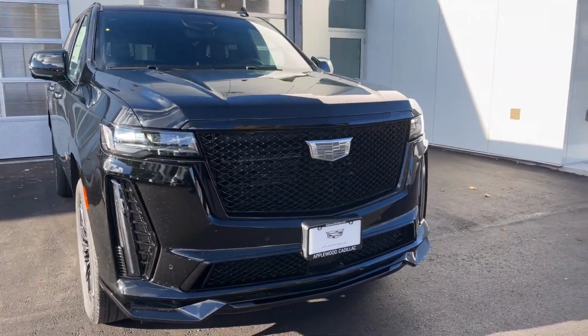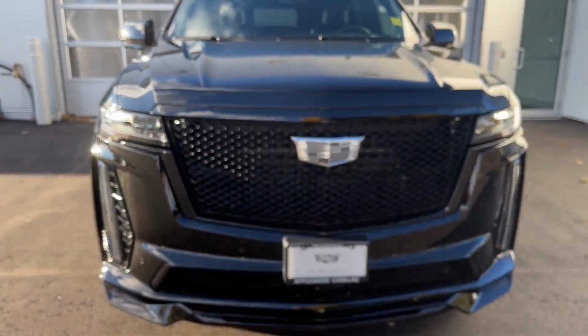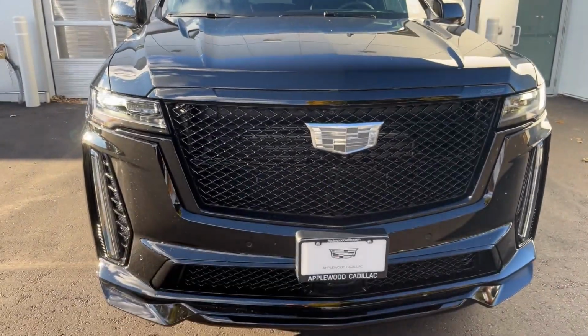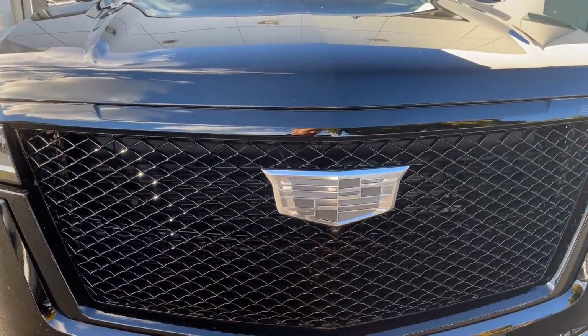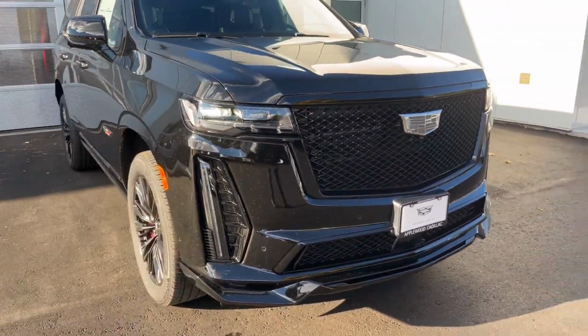We'll start here at the front so you guys can get a beautiful look at this beautiful grille. It's a nice honeycomb grille. We've got the top grille and then the bottom grille as well. Beautiful Cadillac emblem in the middle here with the 360 camera, so we've got the camera at the front. We've got beautiful LED lights and LED daytime running lights.